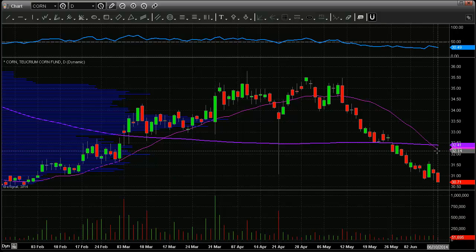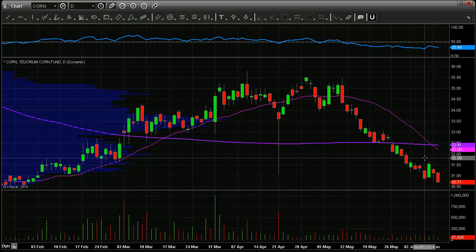I think we're going to see money start to flow back into commodities as this equities market slowly puts in an intermediate top. Money's going to start moving to physical assets.